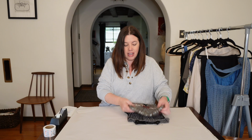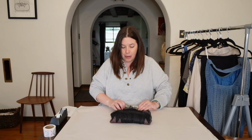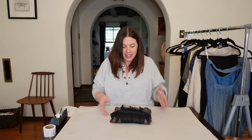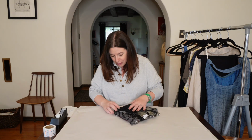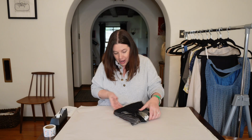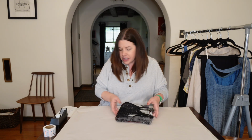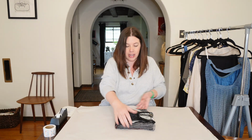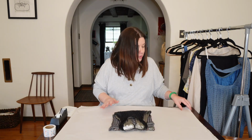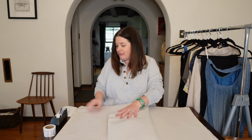My whole thing was, even if I donate this to a theater department for use in a 1920s play, I would be happy, because it's beautiful work, right? So size small, I had this listed at $32. I just wanted to find this a new home. It was too nice to not move on.